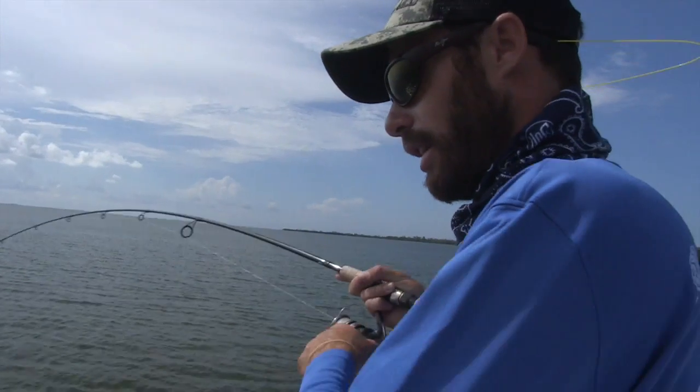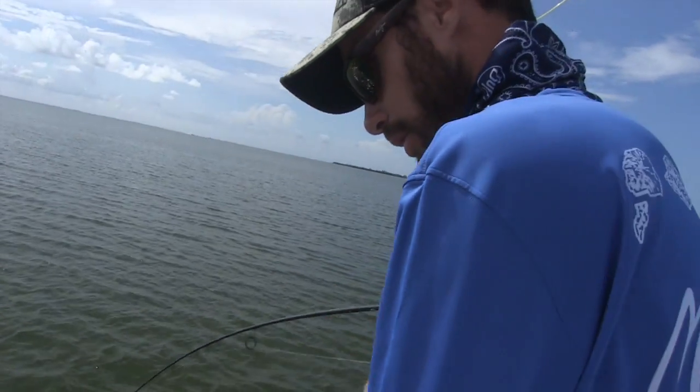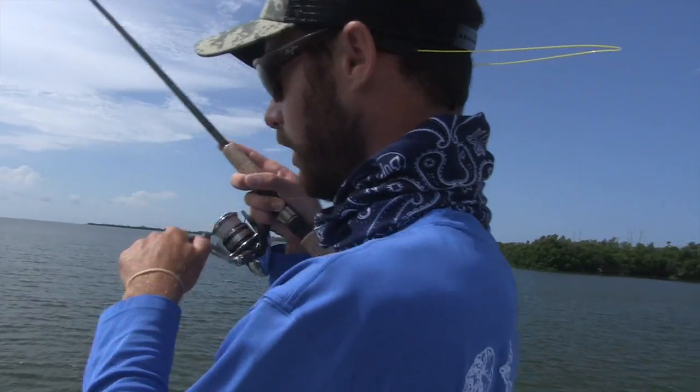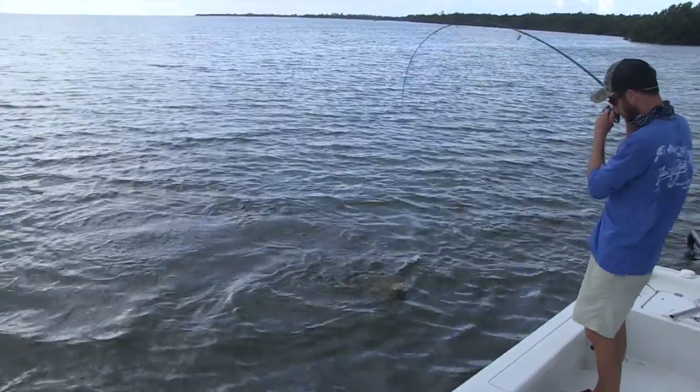This morning we started out, got a lot of rain and heavy rain just to the north of us. We thought we might not even be able to get the show in, but waited it out. Got a little rain on us early, and then the sun came out, and look at it, it's gorgeous now. Gorgeous. And these fish stayed.